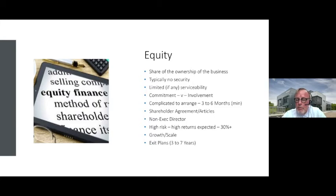It is high risk and high return. At the end of the day, investing in a minority share capital in a private company is not exactly a guaranteed way of making your return back. So they will expect higher returns. So it is the most costly kind of money, and the returns, depending on the nature and where you're at in your business development, are going to be in the order of 30% plus.